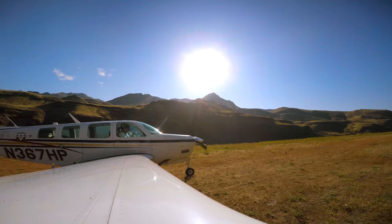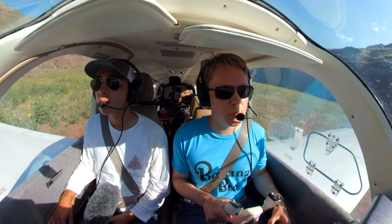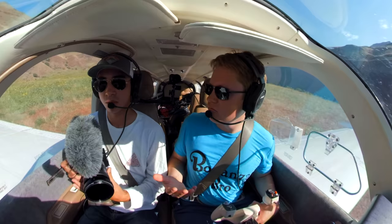Photos, and we're gonna blast out of here. We were gonna go explore up here and stuff, but there were some big swarms of bees and beehives, so we're just thinking, you know, we'll do it another time.